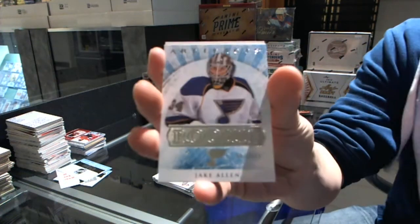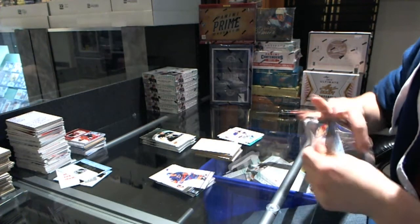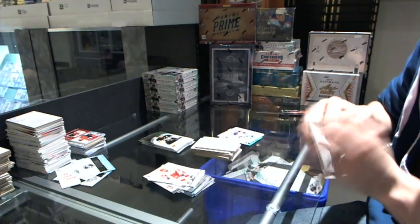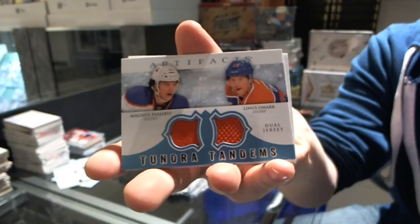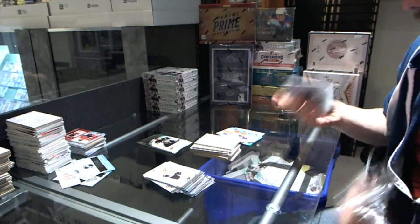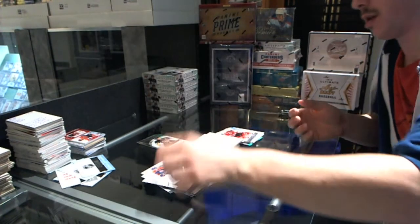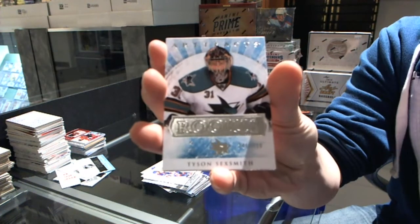Rookie to $9.99 for the St. Louis Blues, Jake Allen. Rookie Redemption, wild card, number 230. Tundra Tandems for the Edmonton Oilers, Magnus PRV and Linus Omark. Team Canada insert to $9.99 for the Buffalo Sabres, Marcus Foligno. And we finish with a rookie to $9.99 for the San Jose Sharks, Tyson Sexsmith.